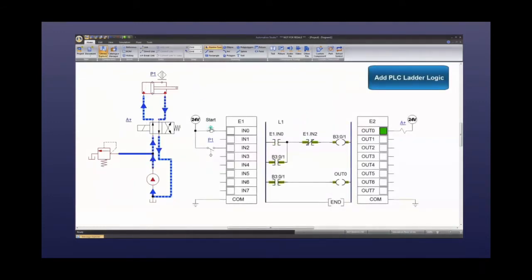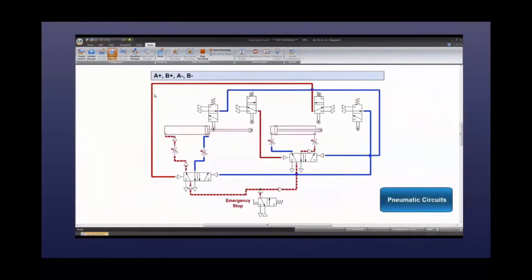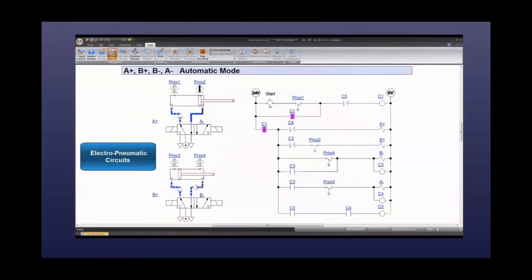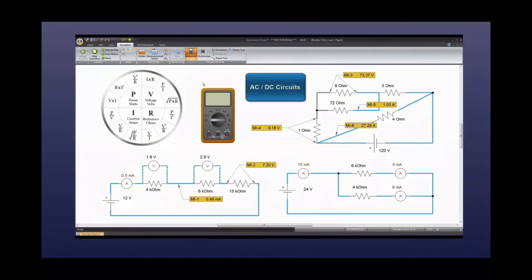What if our students could build a circuit, either one that we designed for them or one that they design on their own, and do it from the relative safety of their own homes? What if we could then activate that circuit and see it come to life, actually see flow circulating through it? What if we could combine electrofluid power, electrical technology, and controls technology into one multi-technology circuit design and simulation?